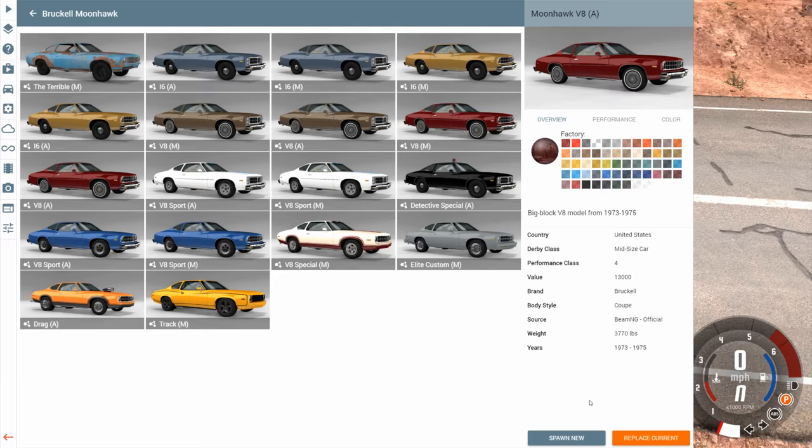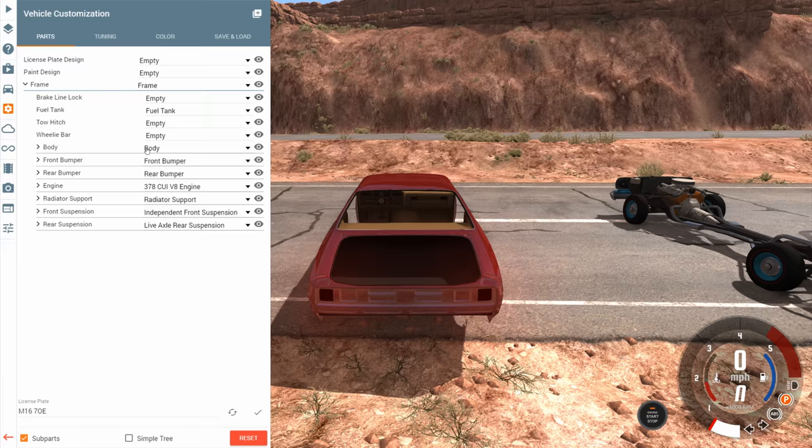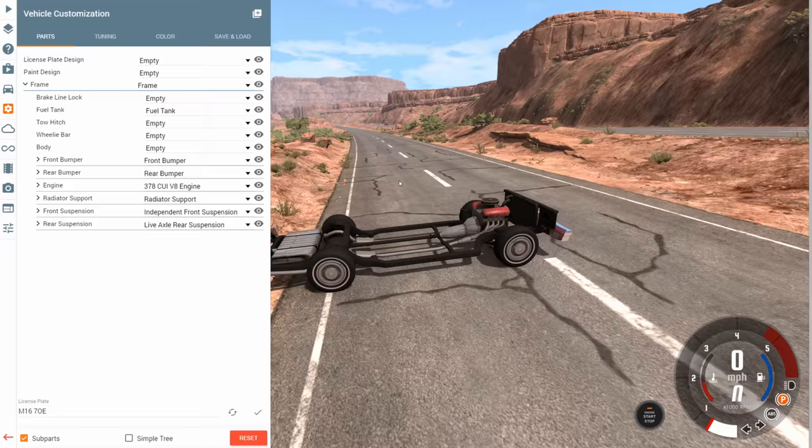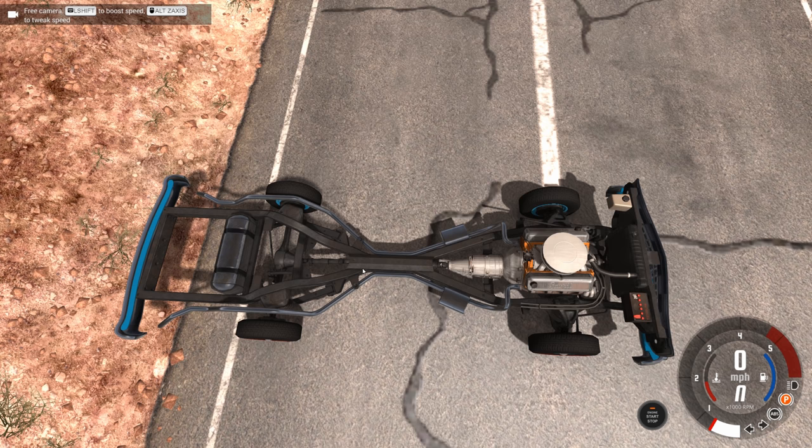And for a comparison point, if you don't really know what vehicle frames normally look like, let me grab a Moonhawk and we'll show you what this one looks like without the body as well. So go to frame, remove the body, and you can see on this one, it's more what you'd expect to see. You'd expect to see the frame support the whole underside of the vehicle. This one is a little bit more unusual with it being just the X shape.